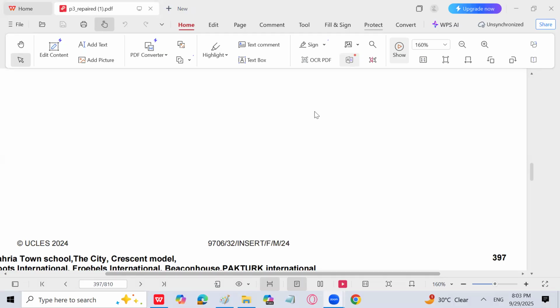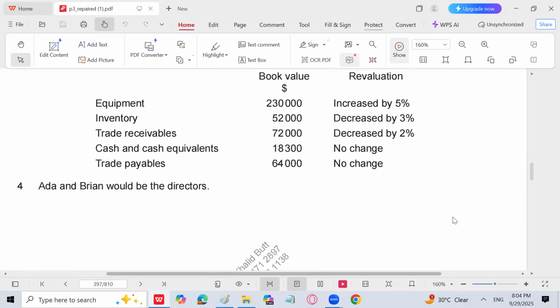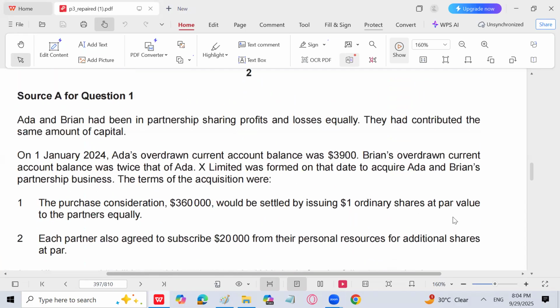So today we are going to solve a question of business purchase, which has come in February, March 24, 32. A2 accounting, business purchase, February, March 24, 32. Obviously it's our variant, and we will solve it. So let's see. February, March 24, 32.